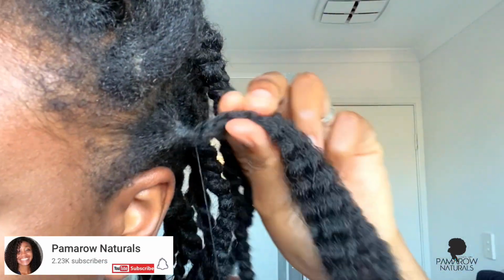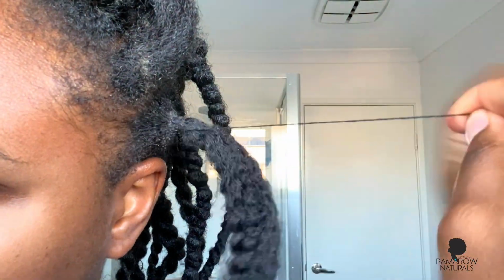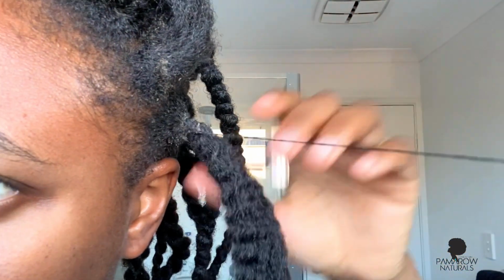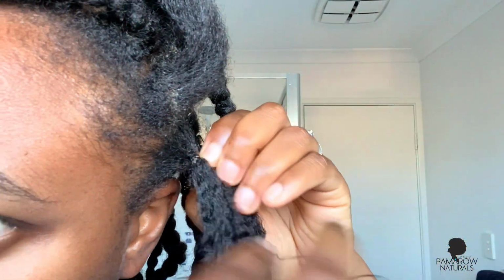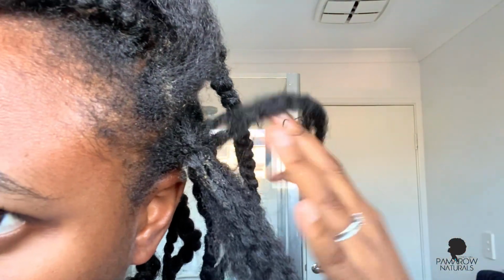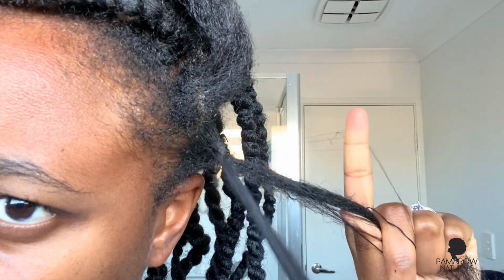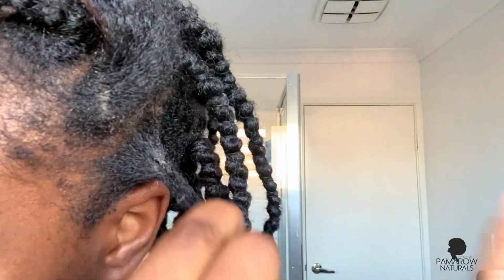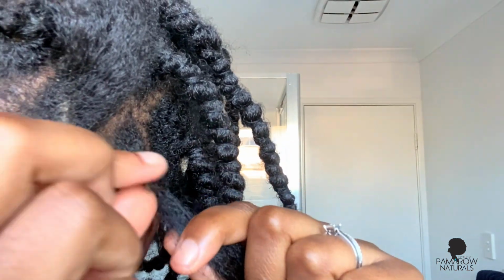These are the real experiences of a naturalista, someone that is learning about their hair and learning how to take care of their hair. All these styles are great, but sometimes they can work against us if they're not done properly. And this is one such example where there was definitely a problem with the installation. Just look at the base here. I'm just showing you.